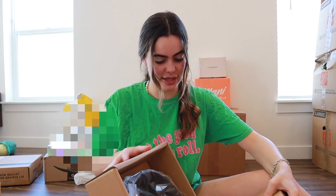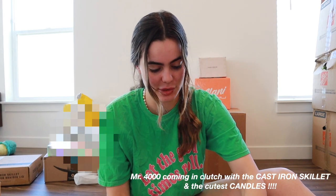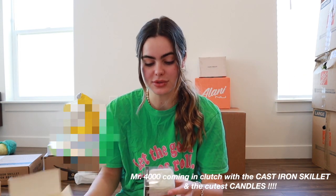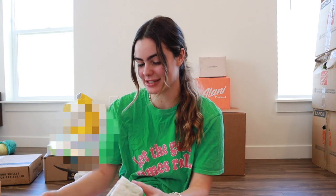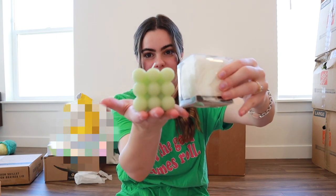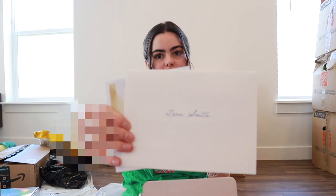Oh, it's a cast iron skillet. So swag. Swaggy McSwag pants. Chef T coming at ya. Oh, it's candles. Dude, these candles are so cute. I'm really excited to use these for the coral mirrors. This is pretty good. I didn't actually expect them to smell good. And then this one's a white version of this. I just thought they were gonna look cute. Ooh, oh, look at that.